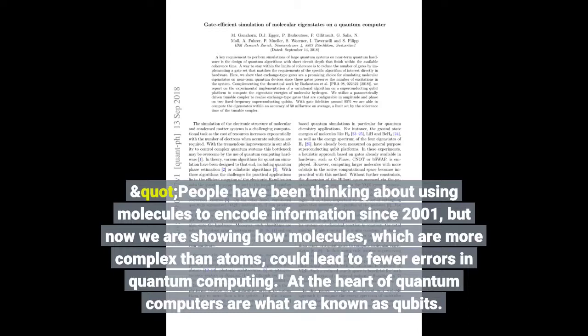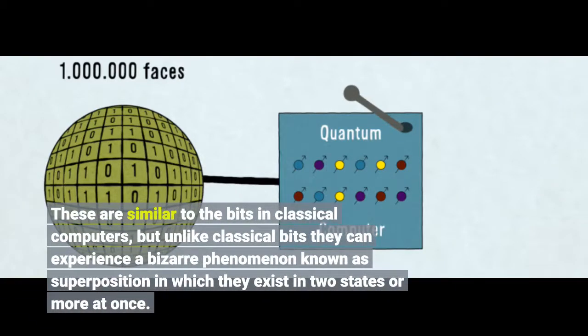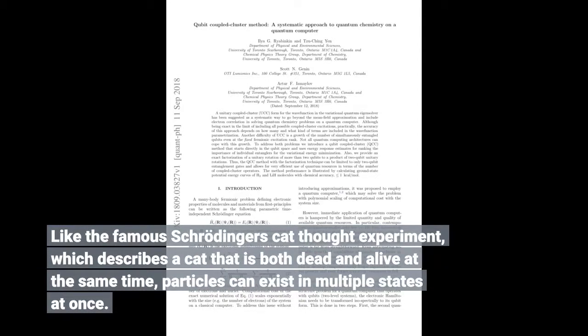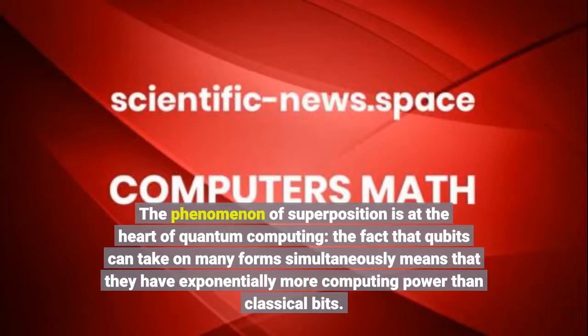At the heart of quantum computers are what are known as qubits. These are similar to the bits in classical computers, but unlike classical bits they can experience a bizarre phenomenon known as superposition in which they exist in two states or more at once. Like the famous Schrödinger's cat thought experiment, which describes a cat that is both dead and alive at the same time, particles can exist in multiple states at once. The phenomenon of superposition is at the heart of quantum computing. The fact that qubits can take on many forms simultaneously means that they have exponentially more computing power than classical bits.